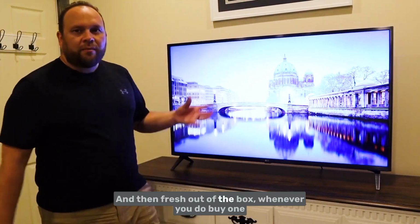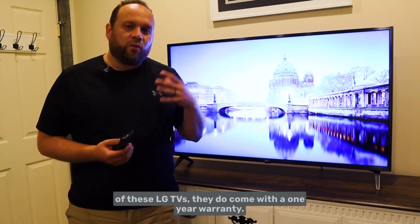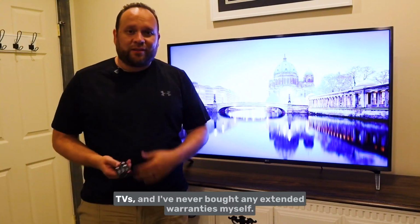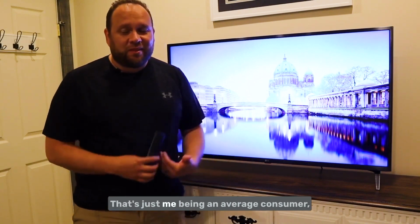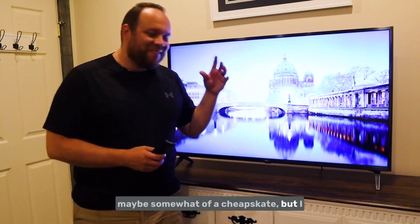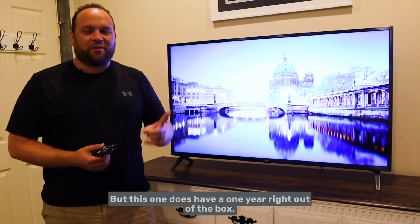And then fresh out of the box, whenever you do buy one of these LG TVs, they do come with a 1-year warranty. I've never really had to use any warranties on my TVs, and I've never bought any extended warranties myself. That's just me being an average consumer, maybe somewhat of a cheapskate. I never buy any of those extra warranties, but this one does have a 1 year right out of the box.